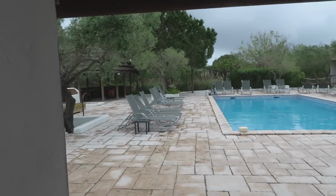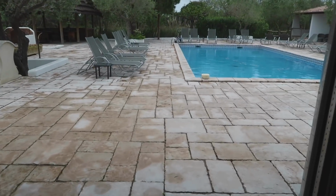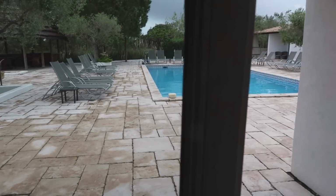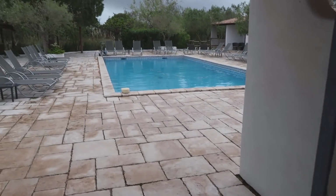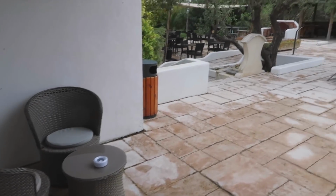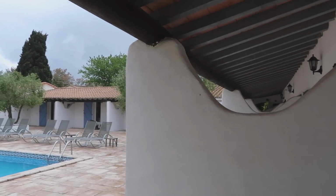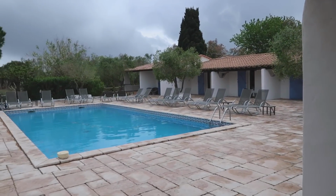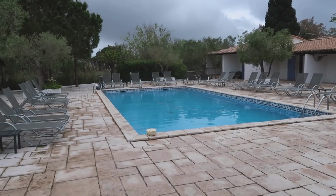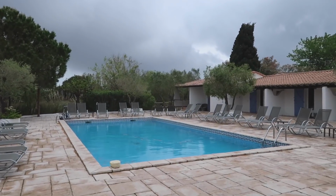The terrace outside. We've got a nice covered terrace. Let me see if I can open the window. It's really, really windy at the moment. So we've got this really nice terrace. Covered terrace, and this one will go right in front of us. Pity about the weather, but what can you do?